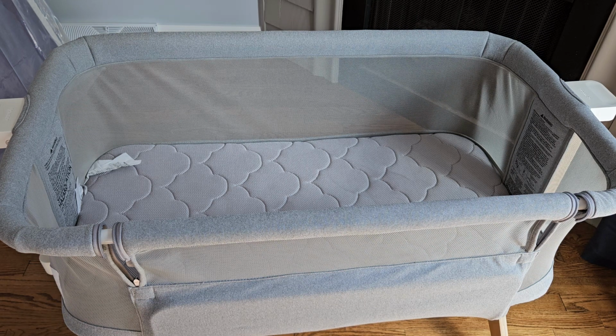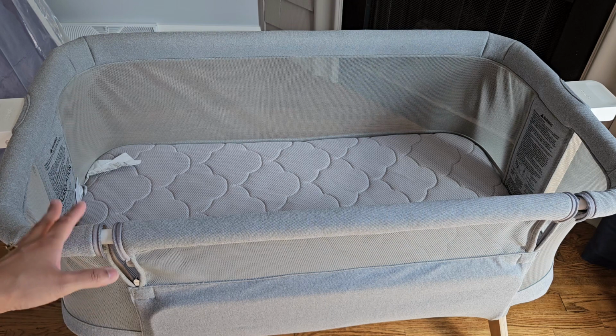So when we took our road trip, we have a sedan. So we needed to put not only a big suitcase, because you're traveling with a baby, so you need to bring a lot of stuff, our stroller, and then this bassinet in the trunk of our sedan.